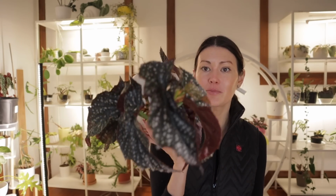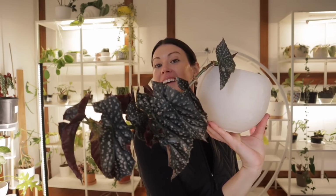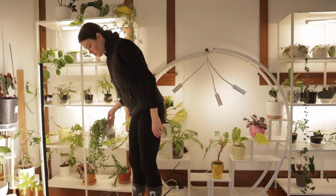And it's grown so much. I don't know how this plant has grown well. I have like no humidity. It hasn't received a ton of light other than some kind of meh grow lights, but it's awesome. I love it.